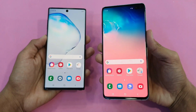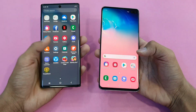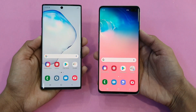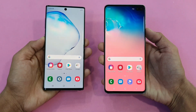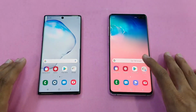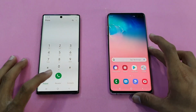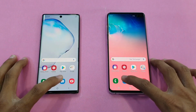And we have a 6.4-inch Quad HD Super AMOLED display on the S10 Plus versus a 6.3-inch Full HD Super AMOLED display, so a little bit of difference there. So let's see the app opening speed. Everything is closed in the background and the first application is the phone dialer, and you can see that is about the same on both phones.